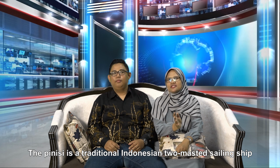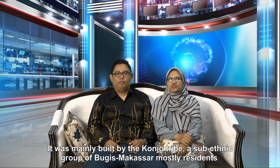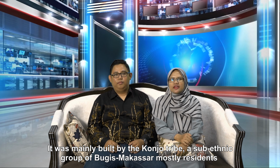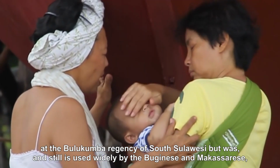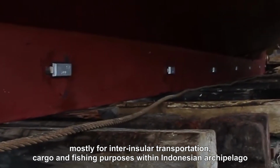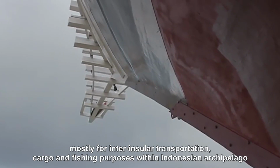The Pinisi is a traditional Indonesian two-masted sailing ship. It was mainly built by the Konjo tribe, a sub-ethnic group of Bugis Makassar, mostly resident at the Bulukumba Regency of South Sulawesi, but was and still is used widely by the Buginese and Makassar, mostly for inter-insular transportation, cargo, and fishing purposes within the Indonesian archipelago.